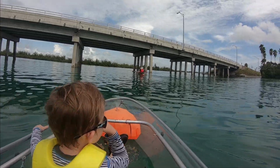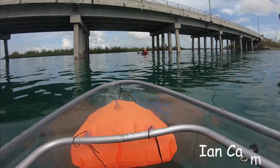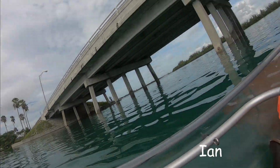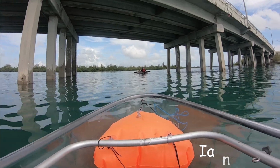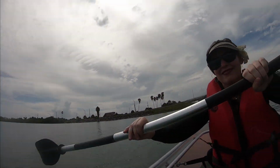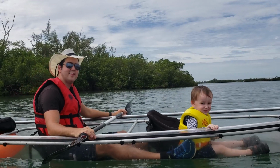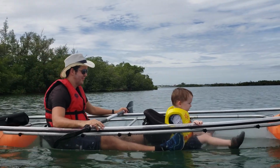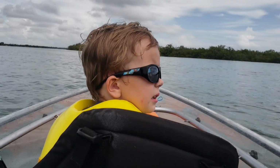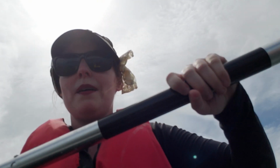Oh, it's a bridge, you're right. Ian, you hold this and point it at Dad. Here's the water. Steven, this is amazing. Mama. And here's Dada. So, how are you doing today, friend? Here it is. Let's go. Mama. And let's go inside. Not yet, baby.